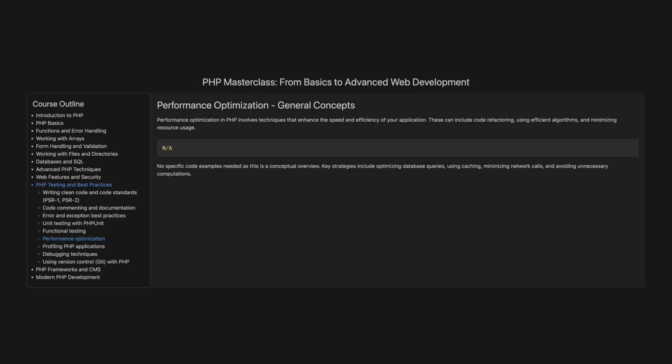Performance optimization. Performance optimization in PHP involves techniques that enhance the speed and efficiency of your application. These can include code refactoring, using efficient algorithms, and minimizing resource usage. No specific code examples needed, as this is a conceptual overview. Key strategies include optimizing database queries, using caching, minimizing network calls, and avoiding unnecessary computations.